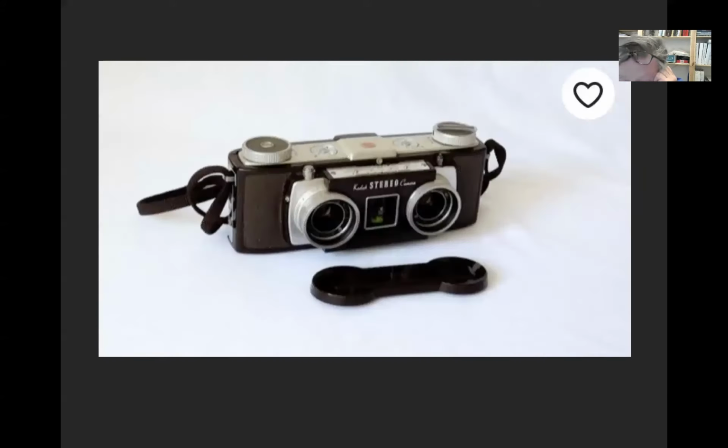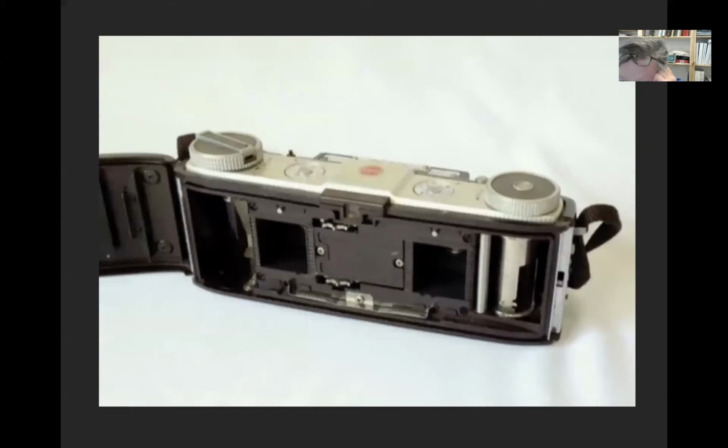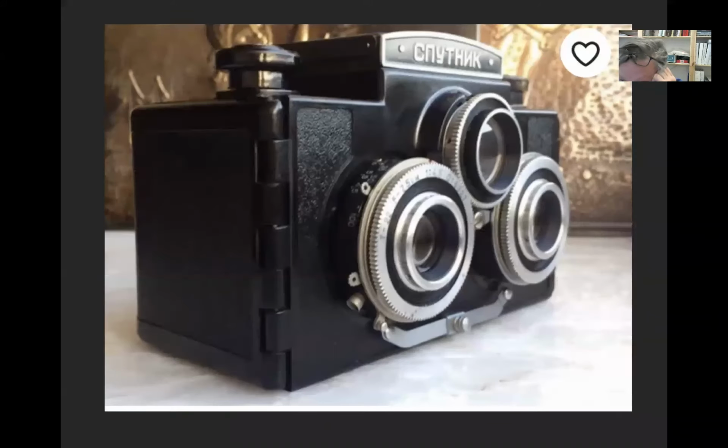This is what the camera looks like. Those lenses are about the distance of your eyes. And the back of the camera takes 2 pictures simultaneously from the tandem shutters of the same picture at the same time and winds it together. Now here's a Russian version. The lens in the middle is the viewer, and the 2 lower lenses are for taking the picture.